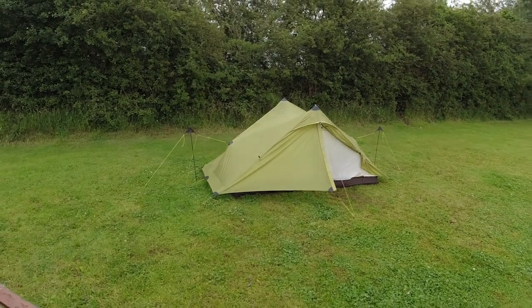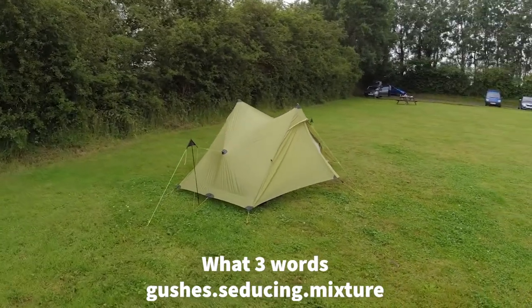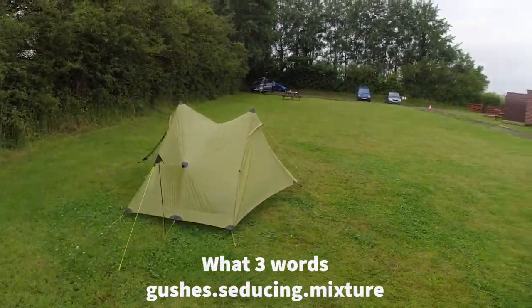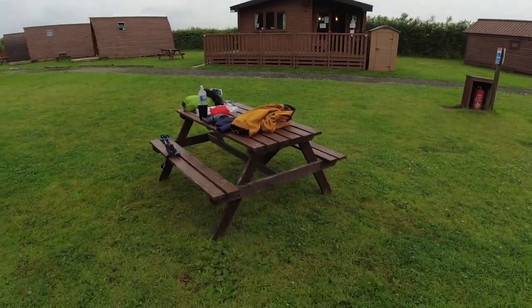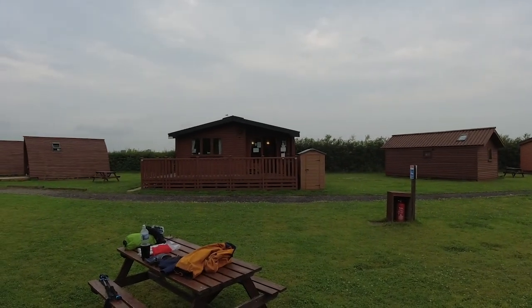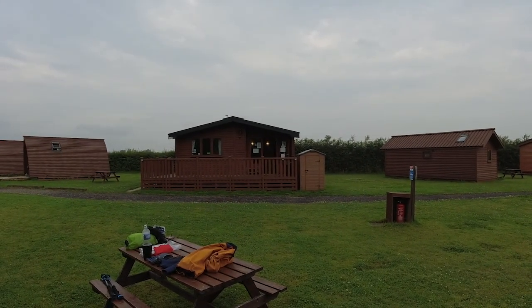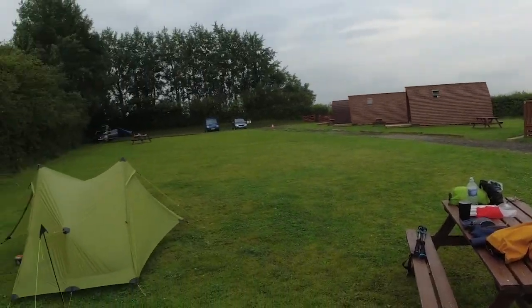So this is our second day. We've woken up at Roman Walls Lodges. That's our pitch. We're going to have some breakfast on that little bench there, and that's the shower block over there. We're going to walk into Carlisle after breakfast and go from there.